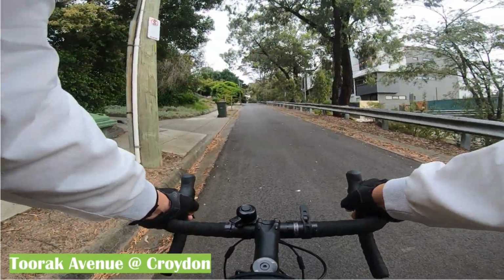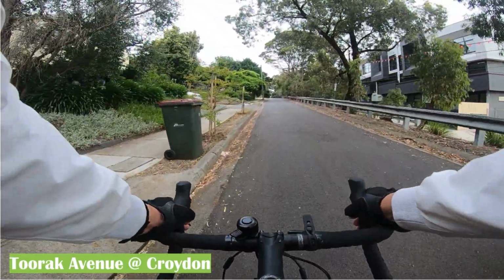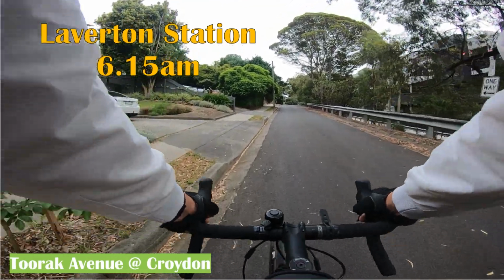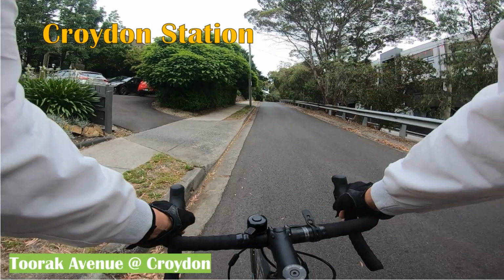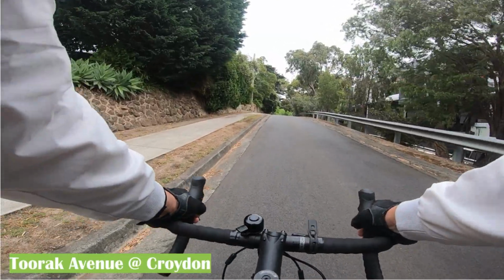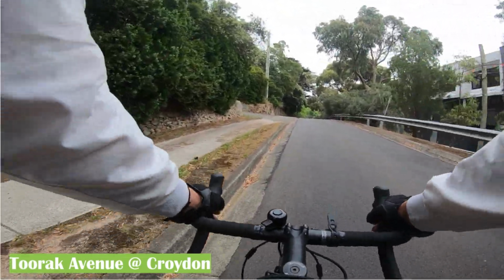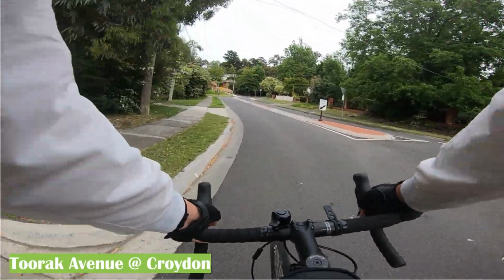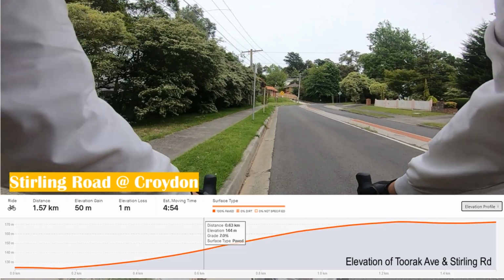So I took a train in the early morning from Leverton Station at 6:15 a.m. Arrived at Croydon 8:05. So now I just left Croydon Station, heading north. Croydon basically is quite hilly. Okay. Going up.